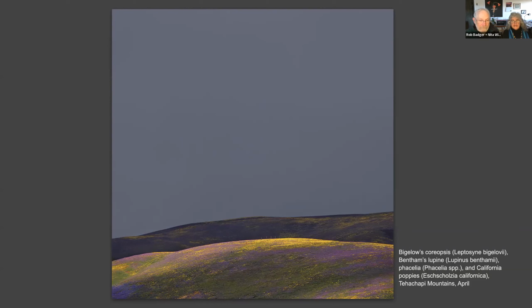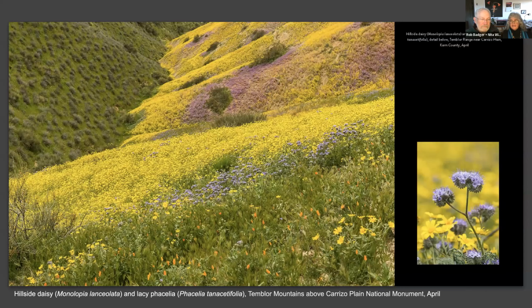But a close second was Carrizo Plain back in 2017 during their super bloom. And this was taken coming over the Temblor Mountains from the Bakersfield side into the valley. And one of the things I loved about this photograph was how it showed the difference between north-facing slopes and south-facing slopes.